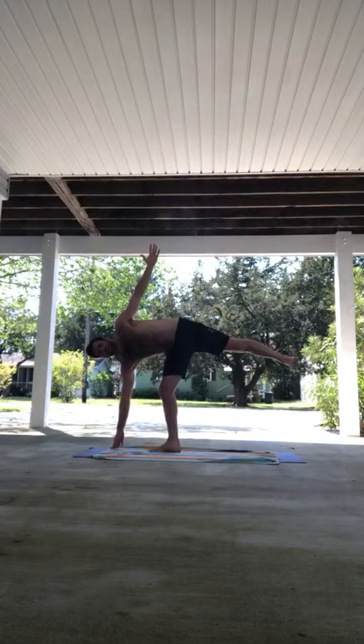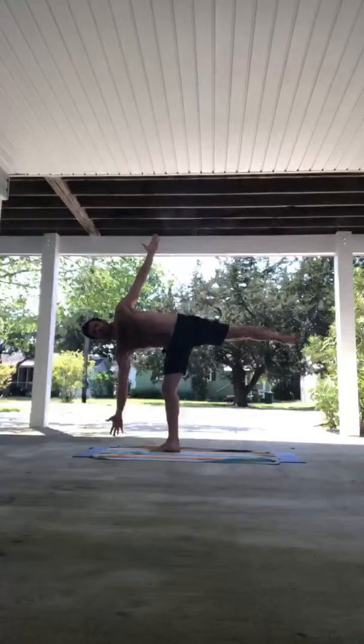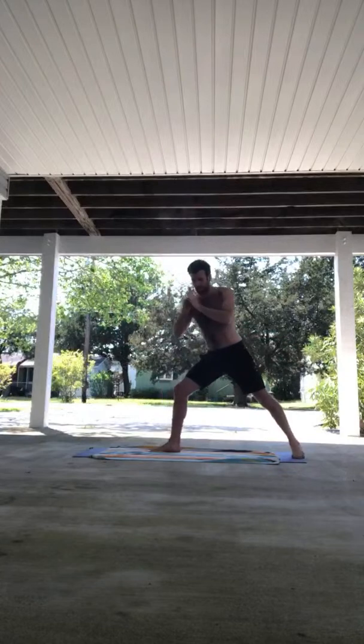Maybe you float those fingertips just a little off the ground. Keep a slight bend in that standing knee. Breathe. Almost there. Almost there. Big inhale. Exhale, land in that warrior 2.